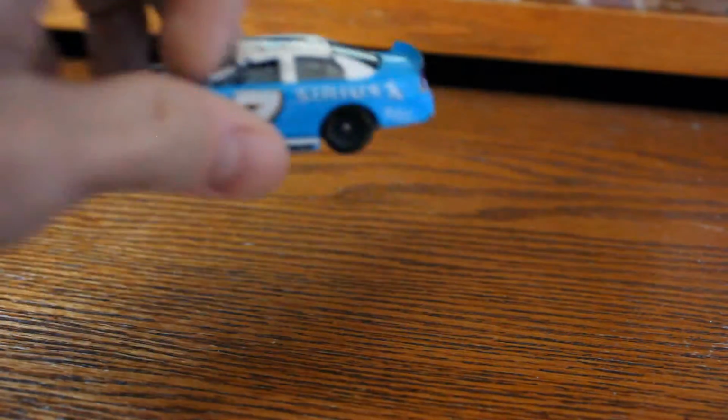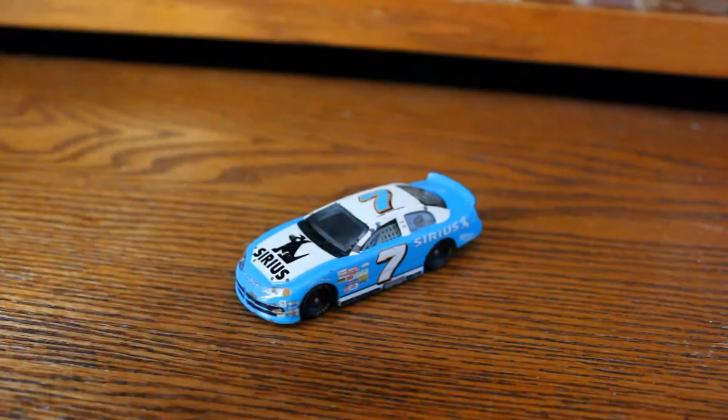Next up, I have Jimmy Spencer's car from 2003, the Sirius car. I've always liked this paint scheme. There's not a lot of powder blue cars.